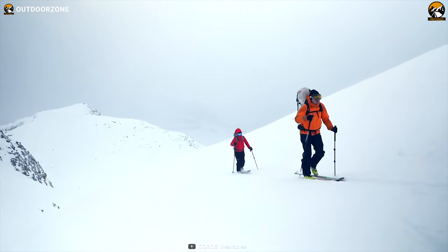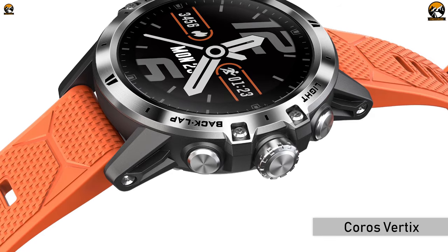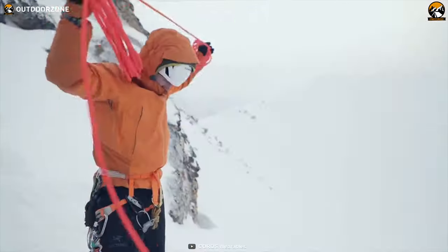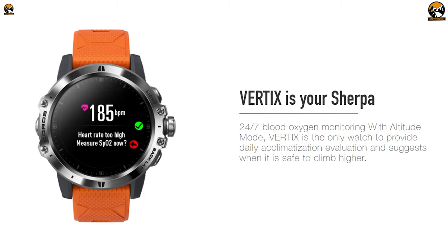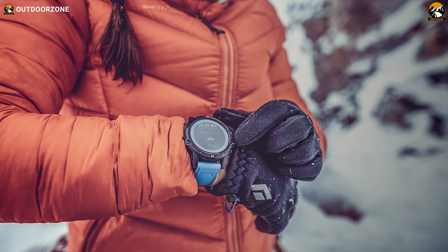When adventure calls your name, you will definitely need a watch that will respond with you. The Vertix GPS Adventure Watch provides the features and durability you need to take on even your dream's grandest expeditions. With 24/7 blood oxygen monitoring with altitude mode, the Vertix is the only watch to provide daily acclimatization evaluation and suggest when it's safe to climb higher to keep you safe.